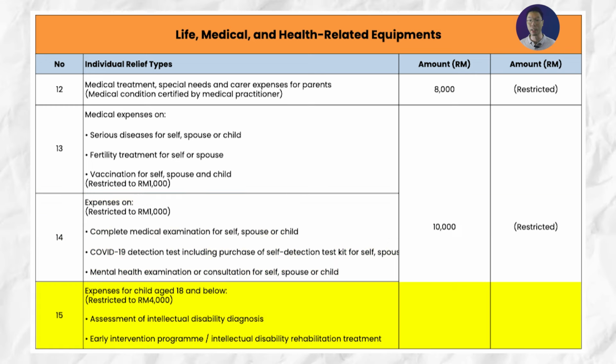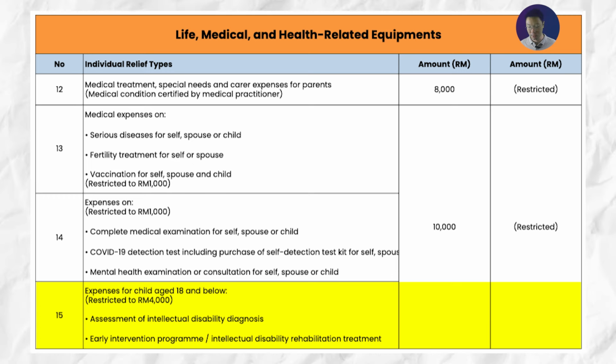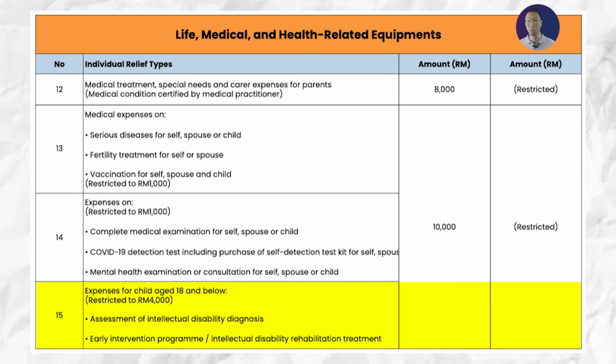Then number 15 is expenses for child aged 18 and below. So let's say there was an assessment of intellectual disability diagnosis or early intervention program or intellectual disability rehabilitation treatment, your tax relief is restricted to 4,000 ringgit.